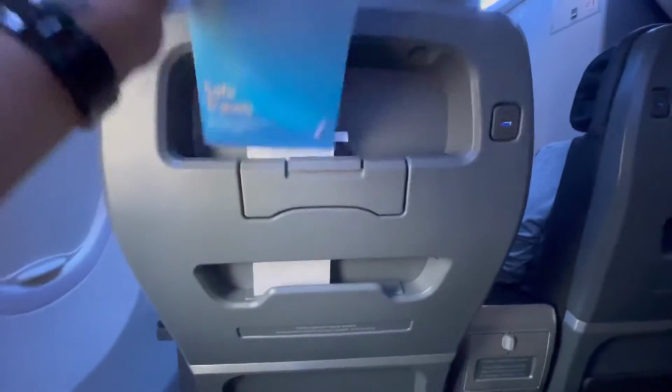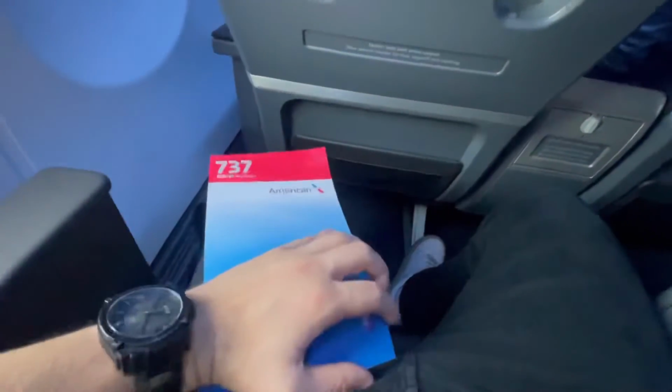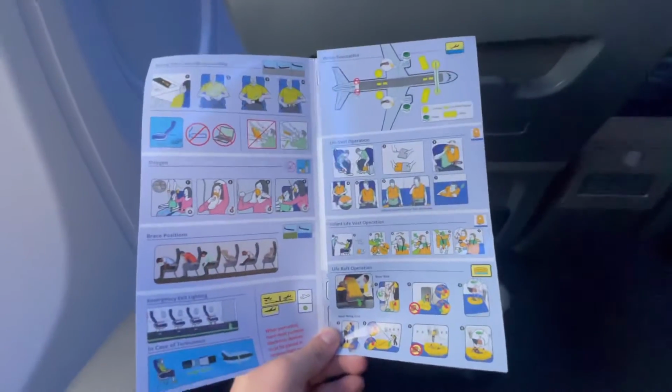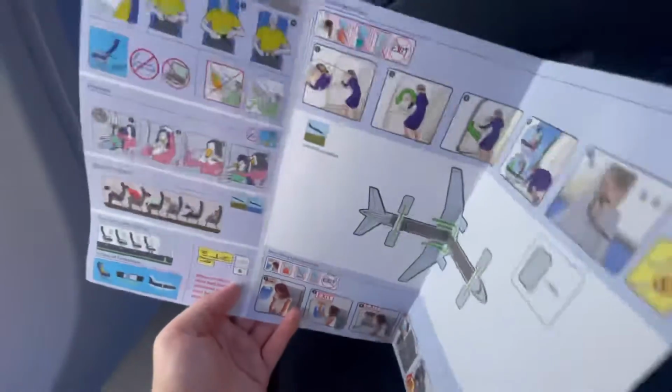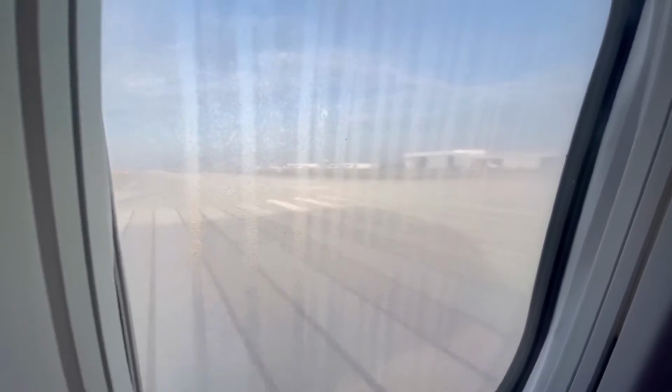And here's the safety card. That is the only downside to this flight, aside from the food, which you'll see now. I personally like watching the flight safety videos on a screen, and it's just a different experience, but that's just me. I'm picky with that, but it was no big deal. The service was great. So here comes our favorite part, I think, for all of us, the takeoff.